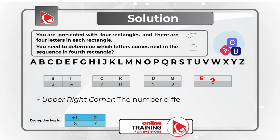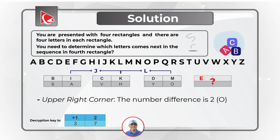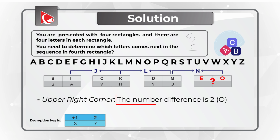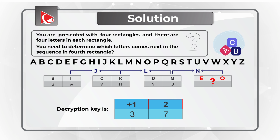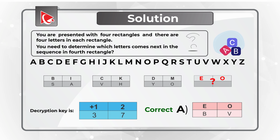Then you see that in the main sequence, the letters are I, K, and M. And if you know the English alphabet, H, I, J, which is missing, K, L, next is M, and O, which means that the increment is 2, which matches the second number in our decryption key. If we look at the answers, we already know that the correct choice here is choice A, because the upper row letters are E and O only in this choice.